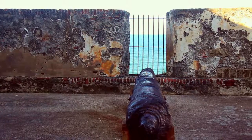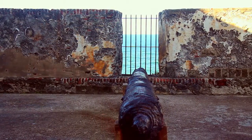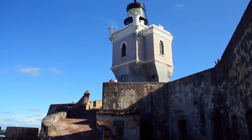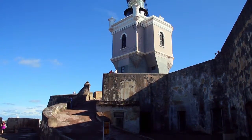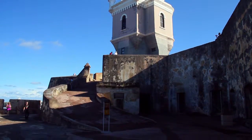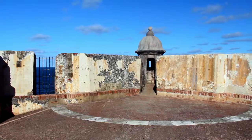San Juan National Historic Site, Castillo San Felipe del Morro. El Morro was built by the Spaniards starting in 1539 to protect the entrance of the harbor of San Juan. It had 6 levels. It's the most emblematic of the Spanish fortifications in the New World. It took around 250 years to be completed, and it was under attack 5 times.